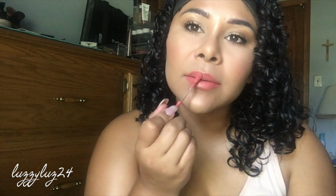This is the Wet n Wild Catsuit liquid lipstick, and it's such a pretty peachy corally shade. I think it looks really bomb with the blush. It just suits perfectly. It gives like a nice, just fresh look, perfect for daytime. And here is the finished look. Don't poke your eye there. With the one lipstick shade, and I also have a second lipstick shade I'd like to show you.